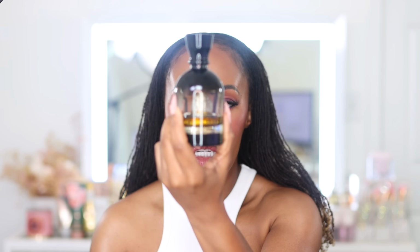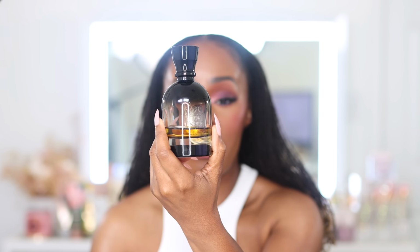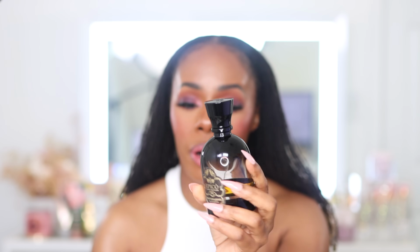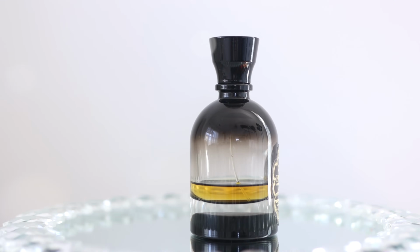So this one has got me so minty. Y'all, it's about to be re-up season and I am definitely going to be repurchasing it. We're just starting off hot weather and this is one of my go-tos. If you're a vanilla girl, get your nose on it, okay?